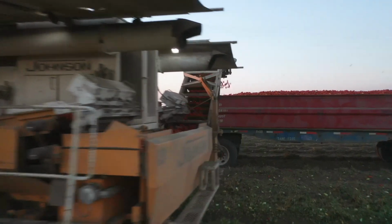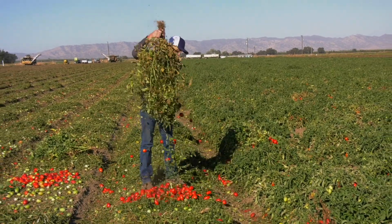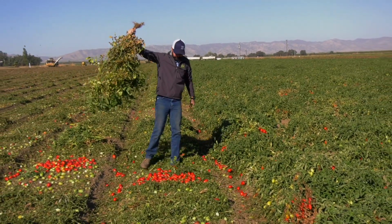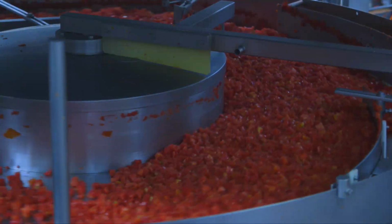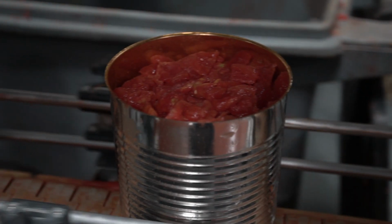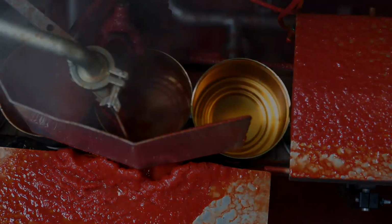To capture the flavor and nutrition of a fresh tomato, farmers must pick them at the right time, right at their flavor and nutrition peak of ripeness, and whisk them to nearby canneries to be washed, diced, or made into sauces, sealed in cans and jars, and heated for preservation, all within hours.